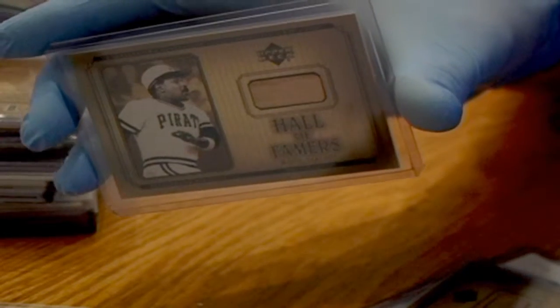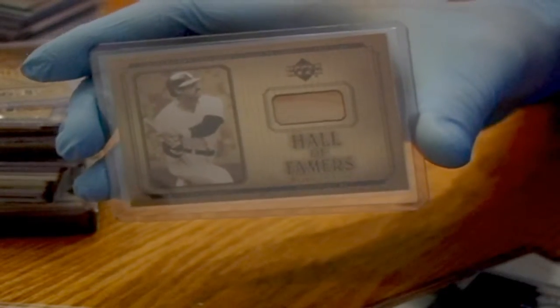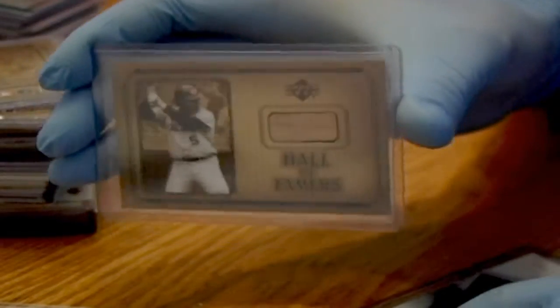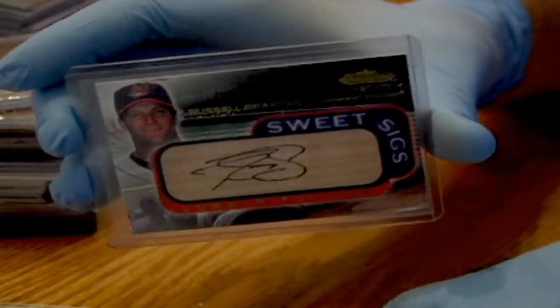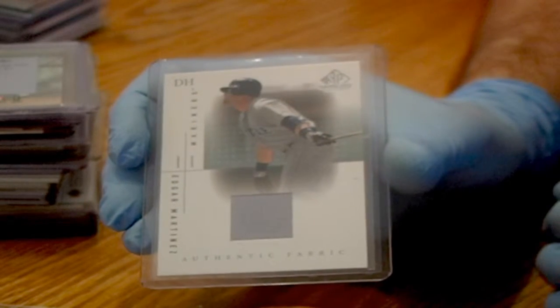Perhaps next two are the two most popular. Nobody crazy, but we got a Reggie Jackson, followed by Johnny Bench. And next we have a Russell Branyan autograph card. I always like this set. I think I have a Furcal up from this set as well, and somebody traded for it, I do believe. And finally, Edgar Martinez.